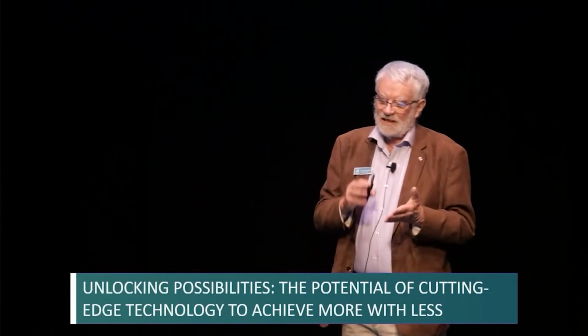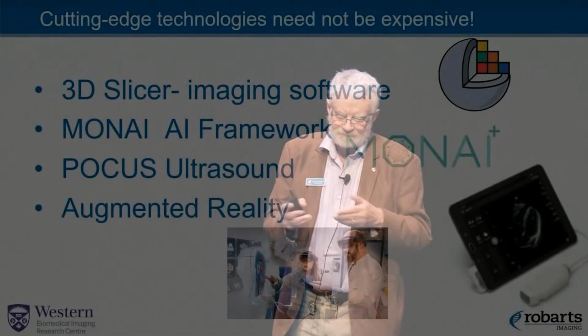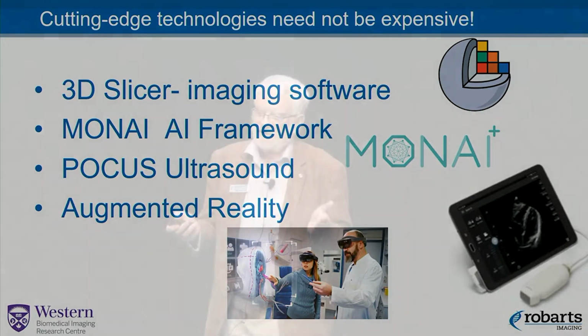Now, the point I want to make is that cutting-edge technologies need not be expensive. And we have many tools available to us. 3D Slicer is one particular imaging platform that's been developed over the years that's become ubiquitous. The Mātai artificial intelligence framework, again, built by researchers in the field and made widely available. Point-of-care ultrasound, or POCUS ultrasound. Instead of a $300,000 machine, point-of-care ultrasound can be available for several $1,000s. And augmented reality, you've seen lots about augmented and virtual reality. Augmented reality can be part of this accessible, cutting-edge technology, or group of technologies that can be used to build systems that can benefit these communities.